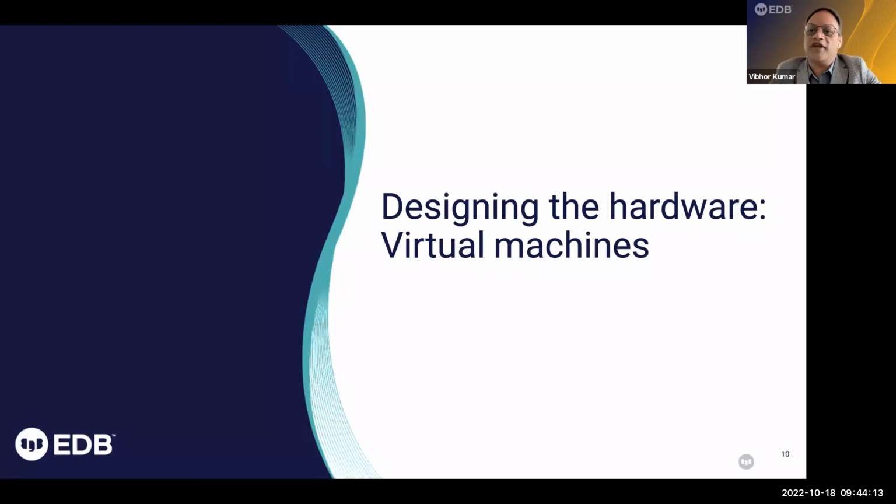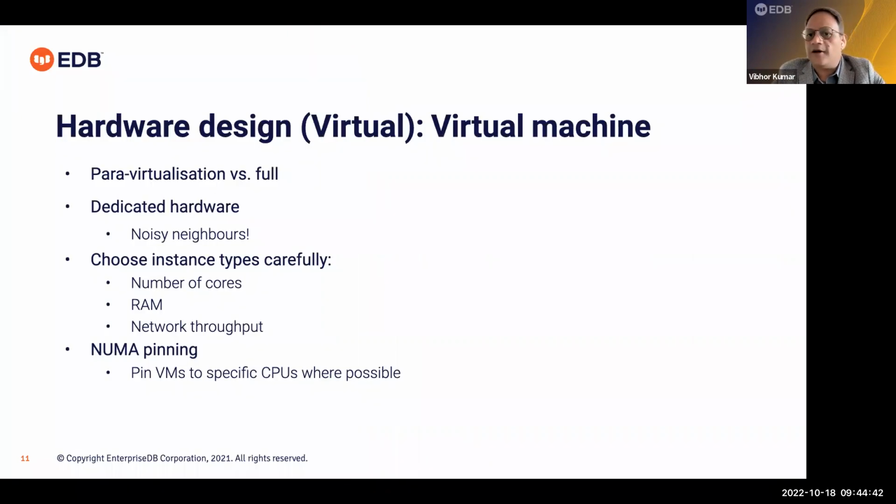But nowadays, people are moving away from on-prem or bare metal systems to the cloud, right? Where mostly people are using virtual machines. And that's why it's very, very important, when you're choosing a virtual machine, that you consider certain factors, right? For your workload, for your application, or how you would like to get performance from the Postgres. So let's look at exactly what the important components are which you should consider when you're choosing a virtual machine.